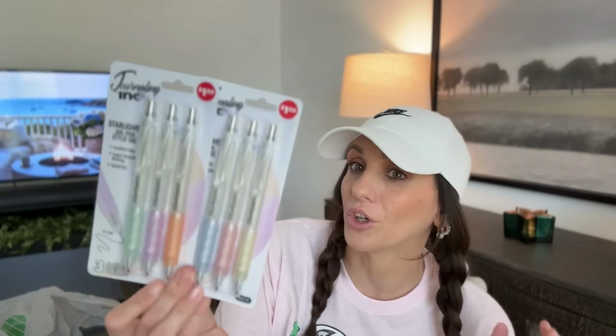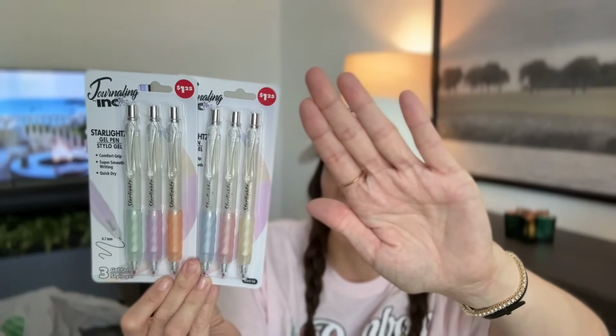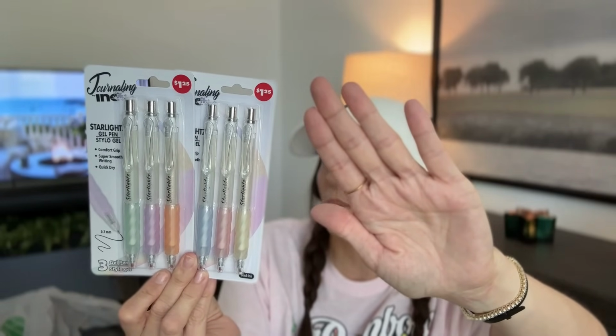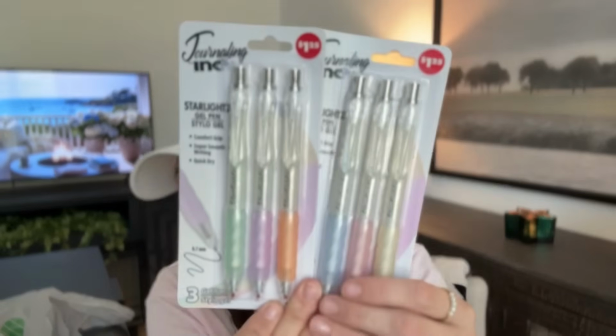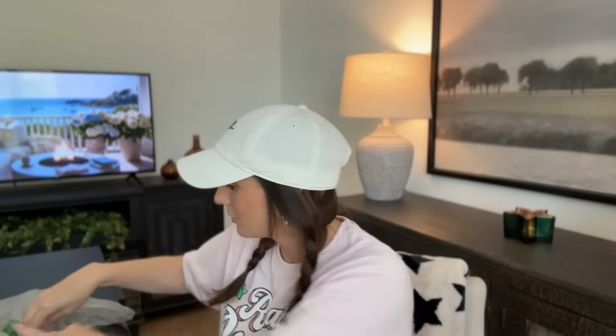And then I found pens that I think are worthy to run after. It's by Journaling Ink. It's such a good pen brand at Dollar Tree. And I just love them. I love that they have the little grippers. It's all in black ink, so just know that the ink is not the color of the grip. But yeah, super cute. I cannot wait to give these a go. I love collecting pens from Dollar Tree.